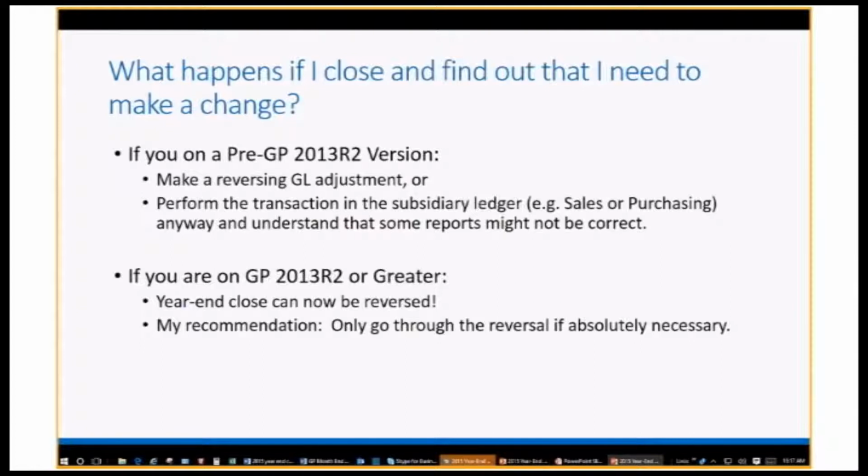If you're on GP 2013 R2 or higher, you actually could reverse your year-end close, perform the transaction, and then go ahead and do the close again. My recommendation is that's just a lot of work for nothing. Go ahead and enter the transaction and post it because it's probably going to be just fine.